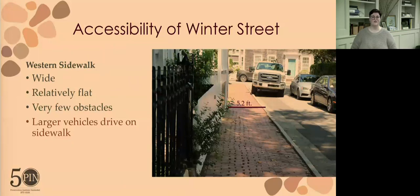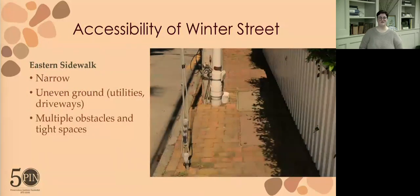Because it is larger vehicles that are forced to drive on the sidewalk due to the lack of room on the road. And so there's a pedestrian safety issue when it comes to that, thinking about children and people who are in wheelchairs or using assistive devices that may not be easy to see. Looking at the eastern sidewalk, it is narrow. There's uneven ground, mainly because utilities sometimes aren't flush with the pavement. That can cause tripping hazards, and can cause a wheelchair or other assistive device to get caught, which can cause a risk of falling.